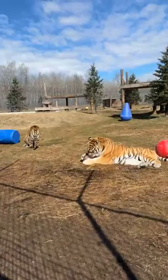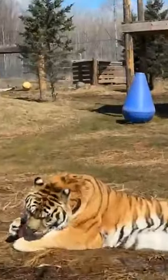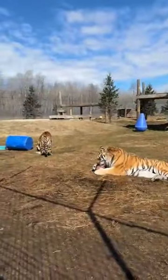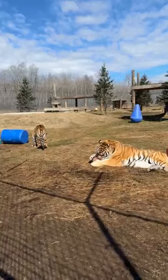Elizabeth is normally up on the platforms, Ellen. That's another great comment. Specifically back here, Elizabeth really likes this zigzag platform. So it's nice to see her up front, enjoying the sun, enjoying the day, and of course enjoying some time with Noah.